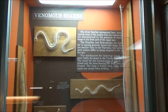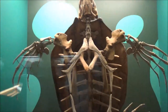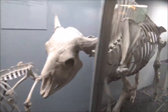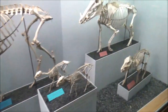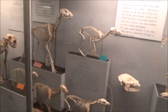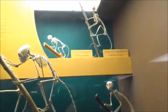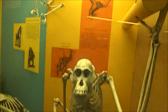Snakes are even scarier with their skin off. Oh man, look at these monkey skeletons. Something creepy about a whole case full of monkey skeletons. How tiny that guy is. Looks like Jack Skellington.